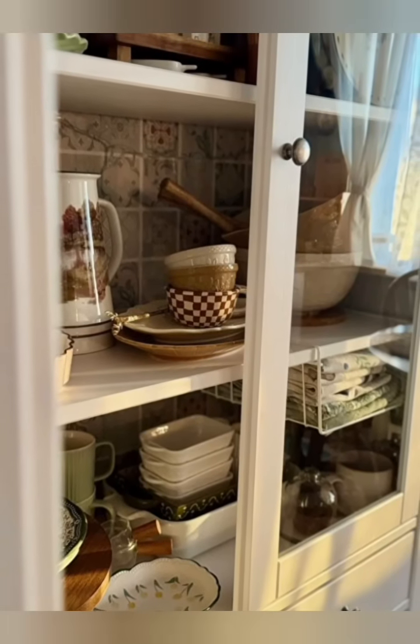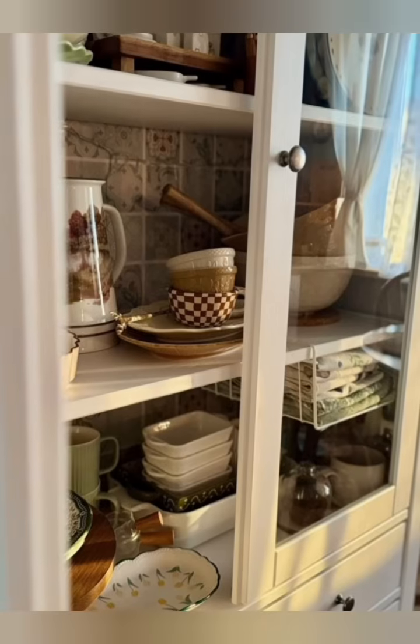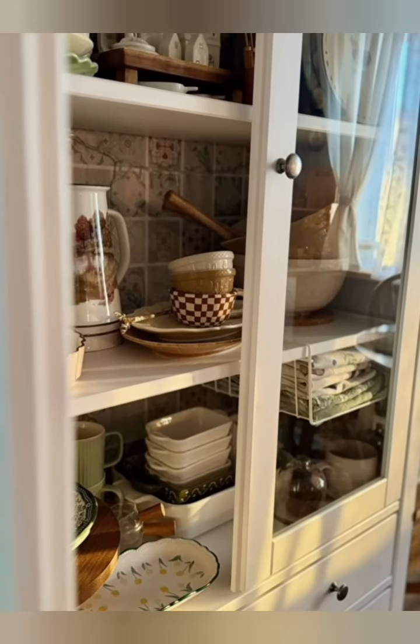Hunt for treasures at thrift stores or flea markets. Shabby Chic isn't about buying everything new.